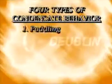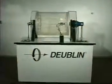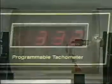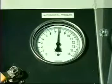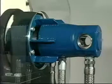There are 4 types of condensate behavior: puddling, light cascading, cascading, and rimming. In this model demonstration of a dryer with a stationary siphon, we can demonstrate condensate behavior. With speeds less than 330 feet per minute, the condensate is at a puddle condition. With a stationary siphon, the pickup shoe is dipped into the puddle of the condensate. The differential pressure of the drum is set to the equivalent of 3 psi, and the condensate continues to be discharged with minimal blow-through steam.